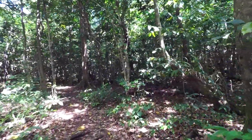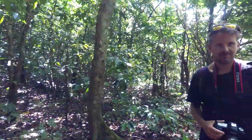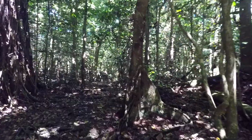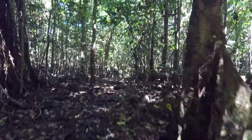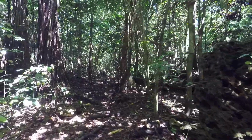And this is the path leading us to the Togo. Yeah, Togo Chasm. And it's kind of weird to walk in a forest, but the rocks are actually corals.